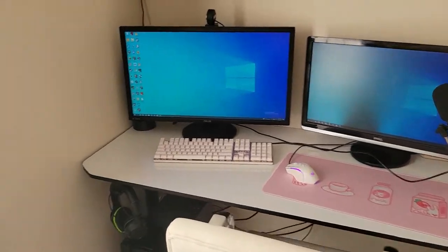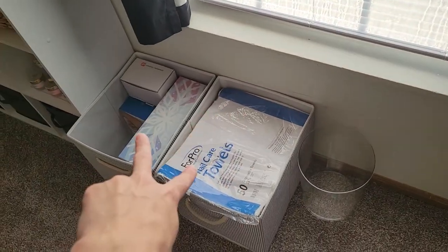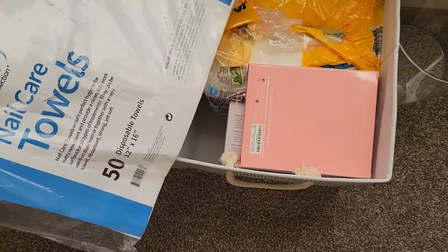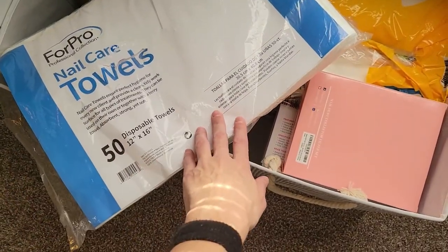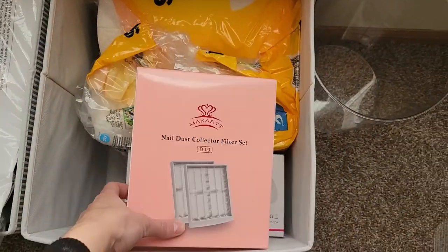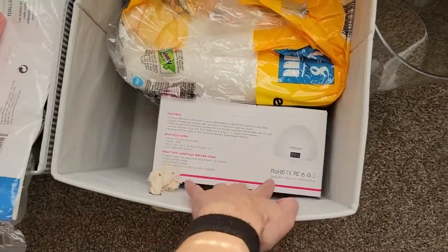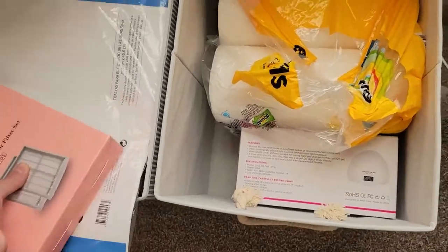So moving on over here, my trash can and just some storage bins with basically just extras, you guys. These are the towels that I showed you at the beginning of the video that are really great. I keep some extra nail dust collector filters there, extra lamp, and just extra paper towels for when I need them.